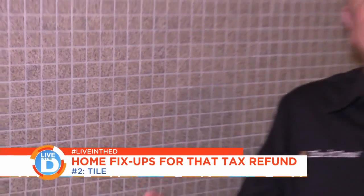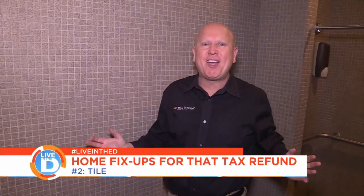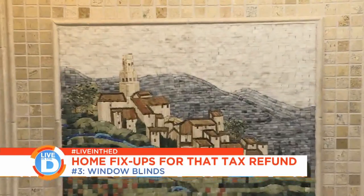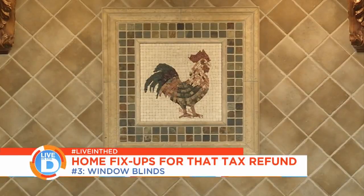The second idea is tile. Tile can bring any outdated room some new life. Whether it's new flooring for your living room, a vanity for your bathroom, or a backsplash for the kitchen, designs and patterns are practically limitless, and everything can be customized to fit your taste.